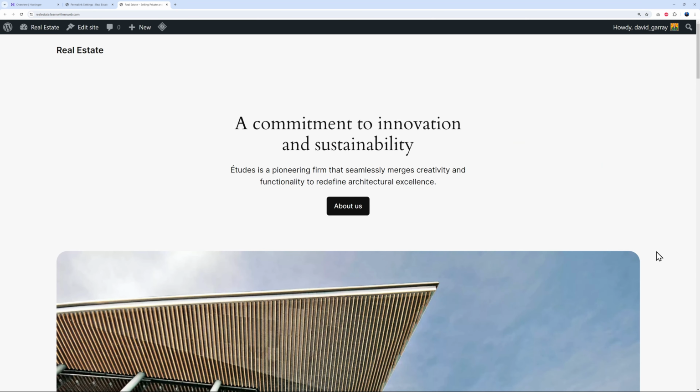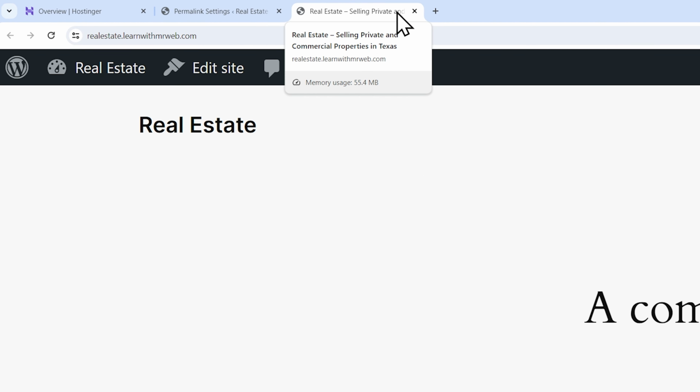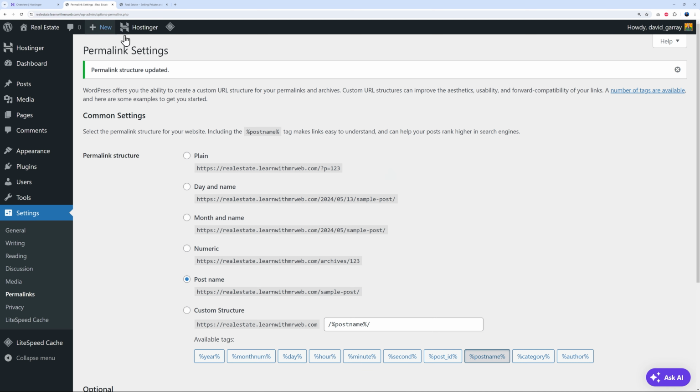But don't worry, we're going to install our own one as well. And now if you hover on top, you can see the title of the website, so real estate, and also selling private and commercial properties in Texas. So this is very handy for your visitors, of course. So let's go back here.